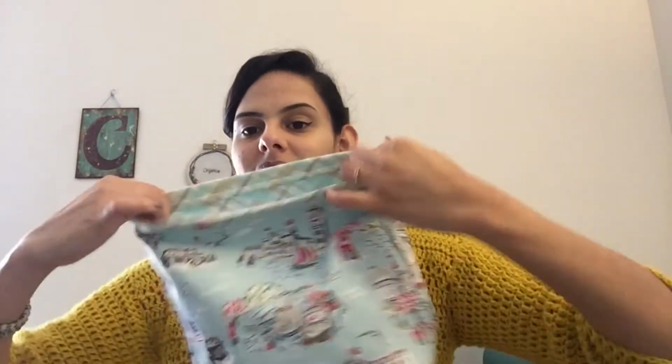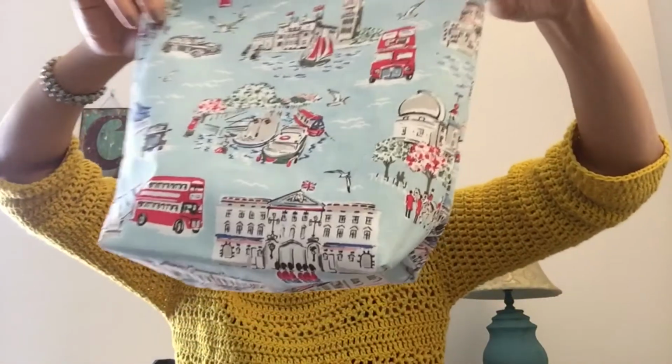This is another Cath Kidston upcycled tea towel, but I made this one differently. I made the casings on the outside, and I made them a bit too thin, so I do need to go and buy special ribbon for them. But it's the inside. This is the fun outside. Also Cath Kidston upcycled. And this is the last one for now of my Cath Kidston upcycled bags.